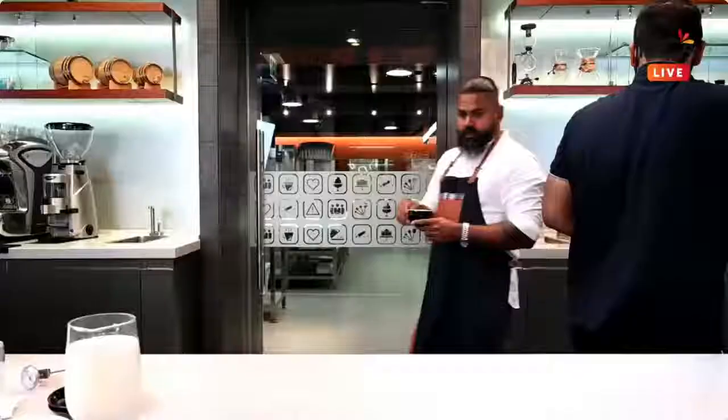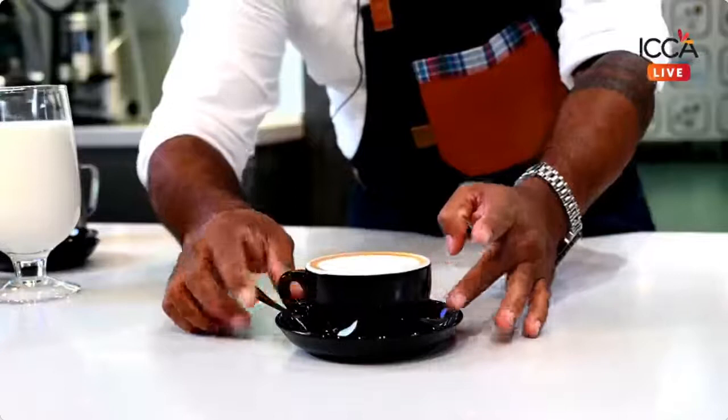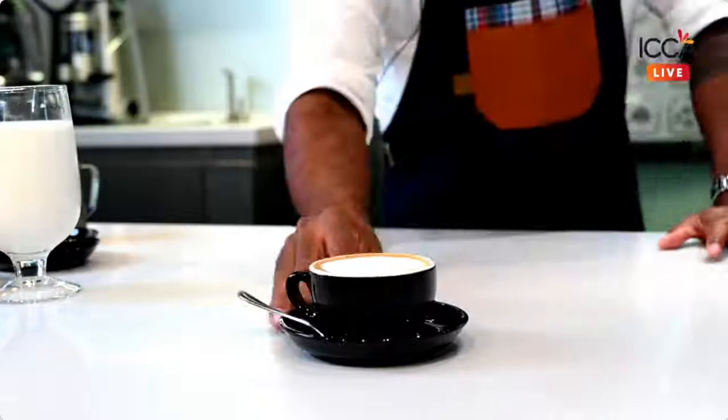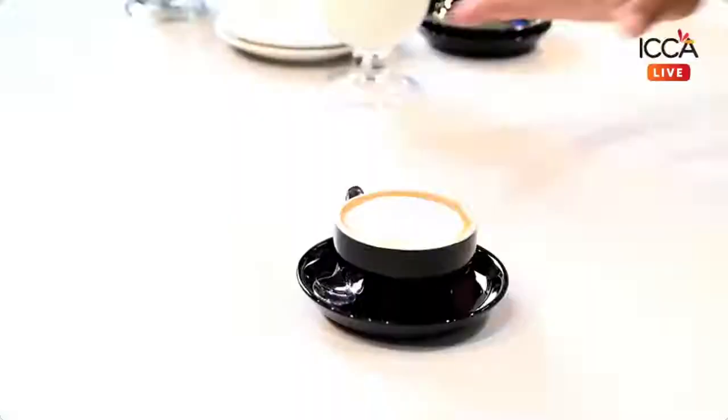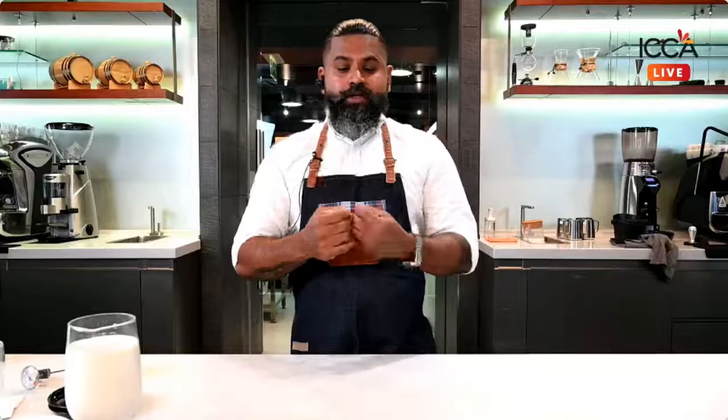So in a traditional Italian cappuccino, you're looking for 1/3 coffee, 1/3 milk, 1/3 foam. If you look at this cappuccino, you see a nice golden ring on the top of the coffee. That means there's a very good espresso underneath the foam. And if you see, it's free from bubbles. There are no bubbles at all. It's really glossy and really shiny.